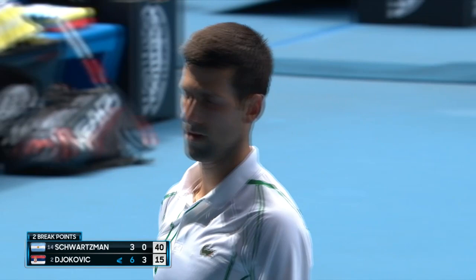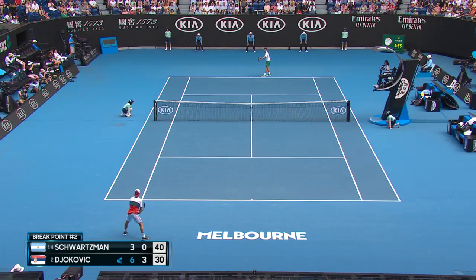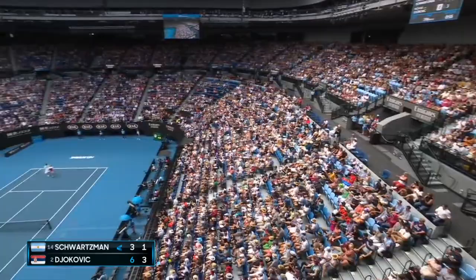Not a bad way to bring up two break points. A very interesting choice of shot from Djokovic on break point down. And there's one of the breaks back. 3-1.